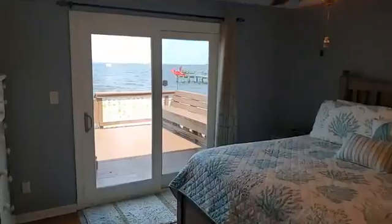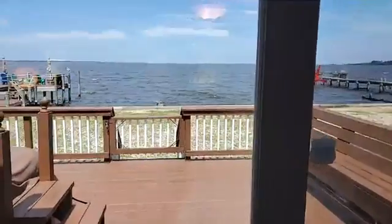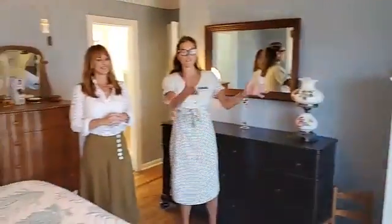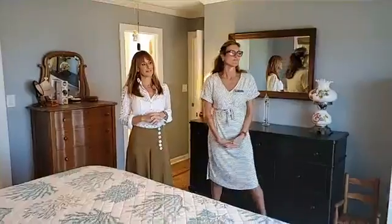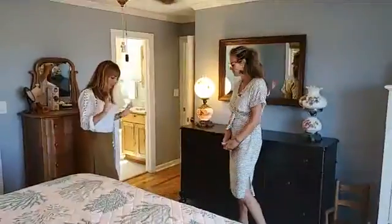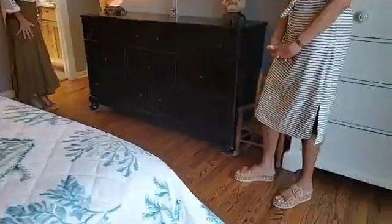And then this master ensuite has another updated bathroom, beautiful water views, and walk-in closet. So you could wake to that every morning and watch sunsets in the evening. Hot tub, I love that. And this is a private deck for the master, which is really nice. Cool. Yeah, they did think of everything. Beautiful wood floors in this room. These are the original hardwood floors. Yes.